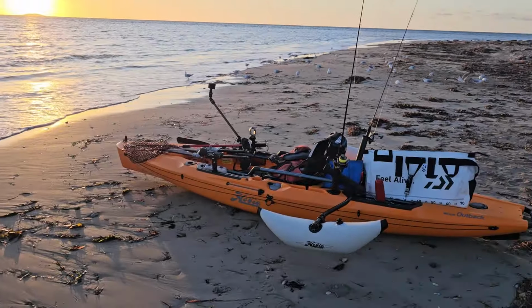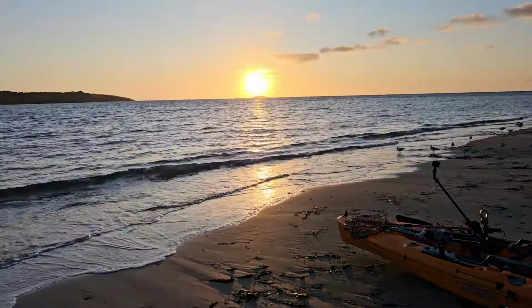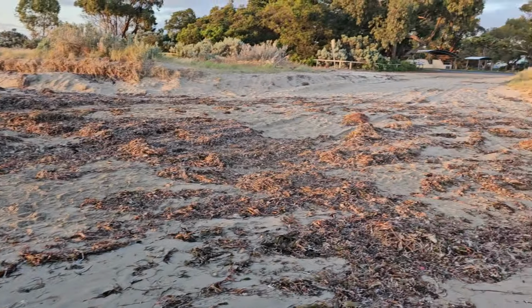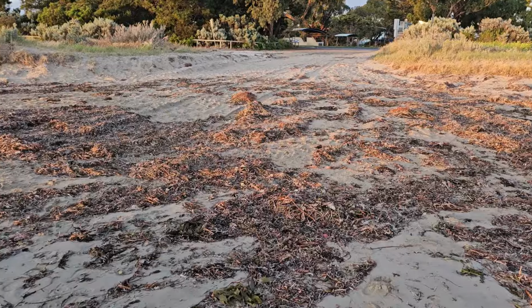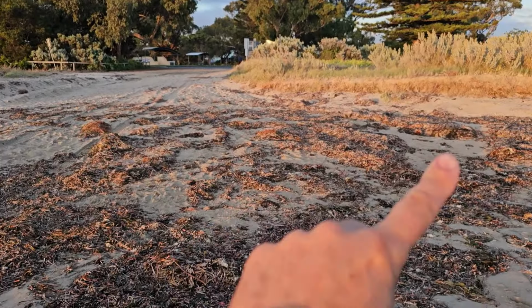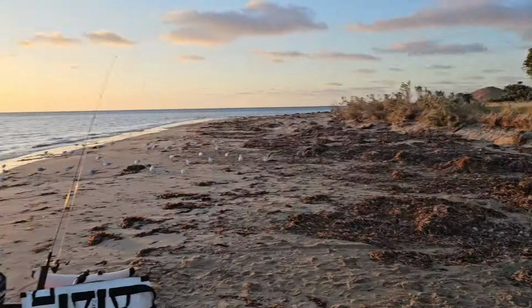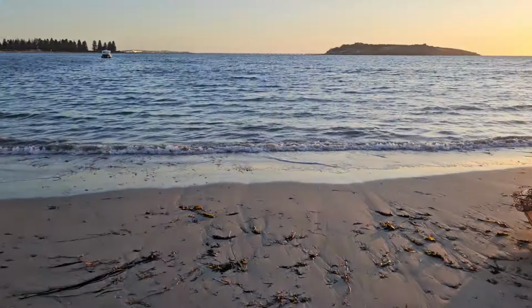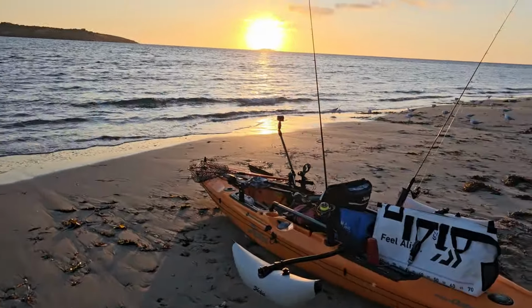Just gone 6 a.m. down at Victor Harbour, Granite Island, as you know. So really easy launch from Kent Reserve, so you can drive up onto the beach, unload your kayak, and then there's just some car parks just over here. So yeah, haven't been out here in a while. Looks like going to be a pretty good day, low swell, low winds.